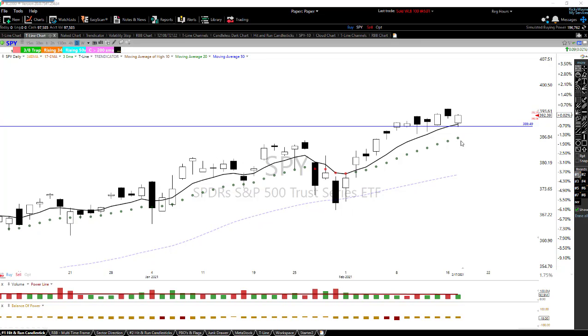Bulls took control here. We did gap down today, and the lows, we came down below the T-line here. We opened below the T-line, ended up moving down below it, and then we ended up closing up a little bit here. Not a bad day at the end of the day.